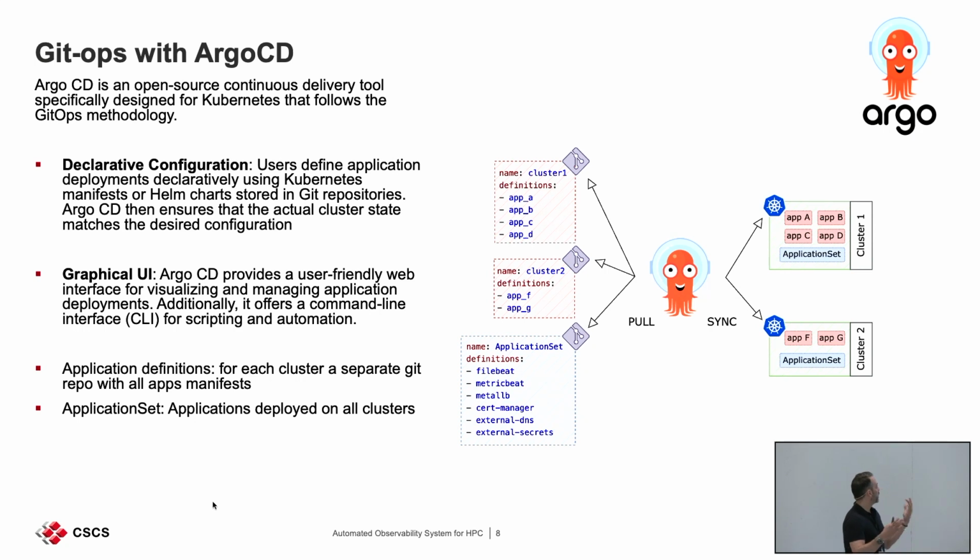And with this declarative approach, in the Git repository you basically describe what you want to install on the Kubernetes cluster. So typically, in the Git repository, you put Kubernetes manifests or Helm charts or custom resource definitions. And Argo sits there and constantly looks at the commits, looks at the repository, and tries to apply what's in the repository to the Kubernetes cluster.